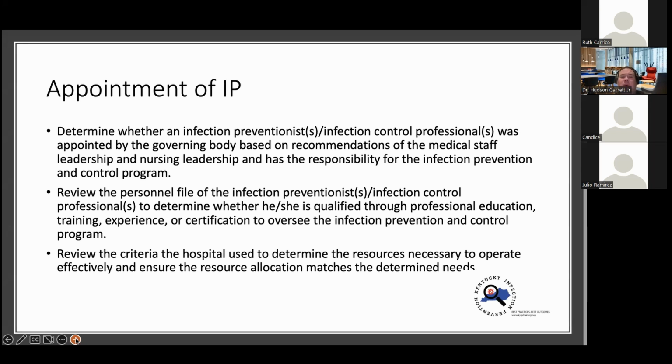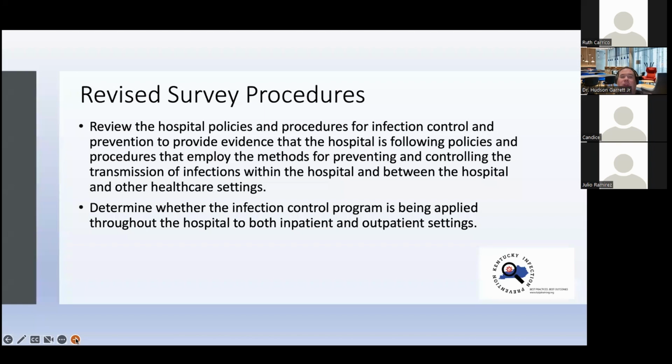The other piece to this too is the IP that's appointed maintaining their competency. If you maintain your competency by never going to a conference, by never reading a journal, by never really doing any professional education, is that really maintaining your competency? I think we would all argue absolutely not. And so there is responsibility for the governing body to make sure that person is up to date, right? That may be done through human resources as a delegate or through the executive suite, but we want to ensure that we're always matching up the resources with the needs.